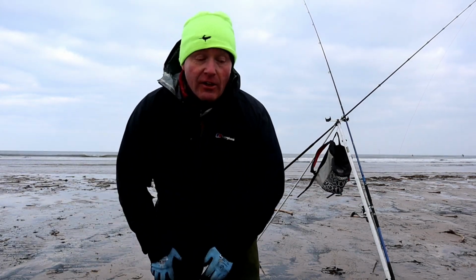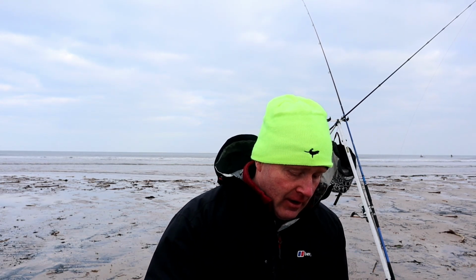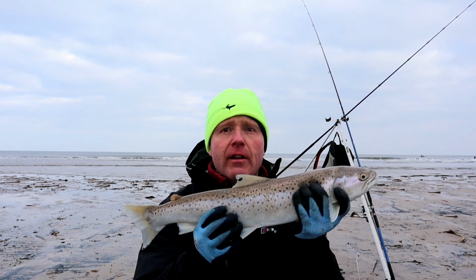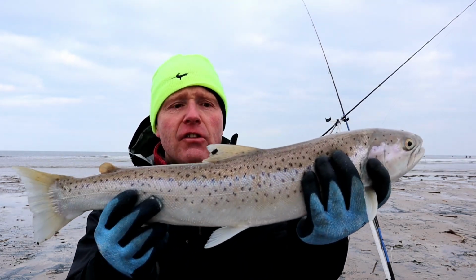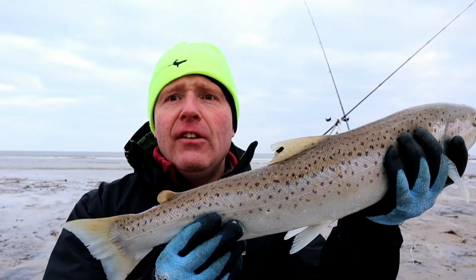Well guys, I just had the craziest bite of the day on my Any Fish Anywhere rod. Went keeling over and I thought it was going to be a good bass. It was swimming up and down in the tide line, and for some reason these fish just won't leave me alone. Now that's a beauty, isn't it? Lovely sea trout. Size of that.